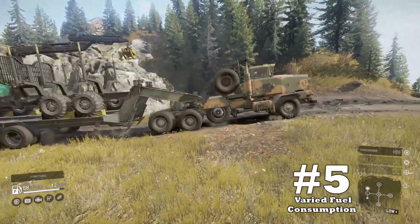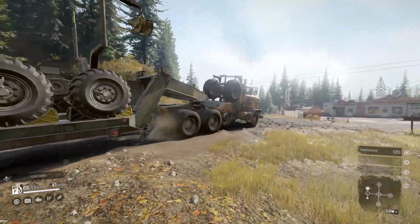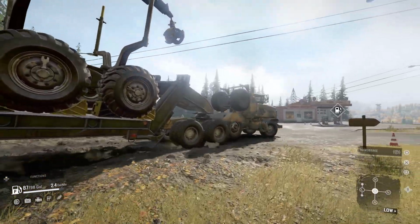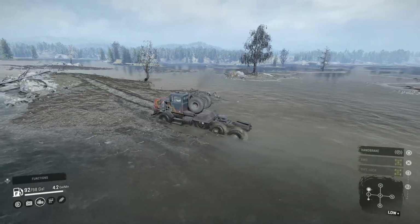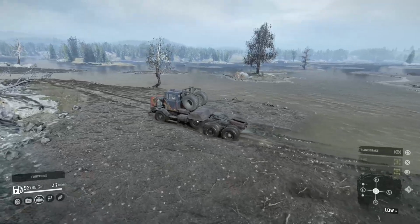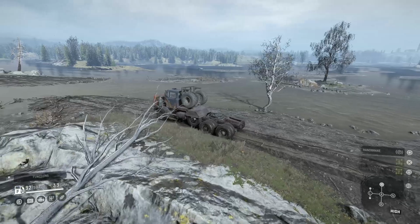Downside number 5, varied fuel consumption. Throughout my experiments with trying to make fuel consumption better, I have noticed that the high-range gearbox will cause elevated burn values due to an increased RPM cap. To make this one as simple as I can, the high-range gearbox will burn more fuel than the off-road gearbox, due to the difference in RPM caps.